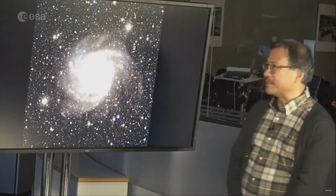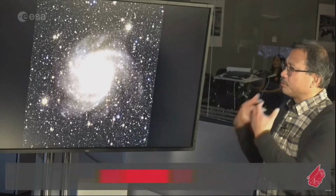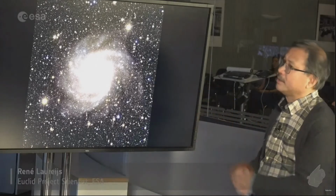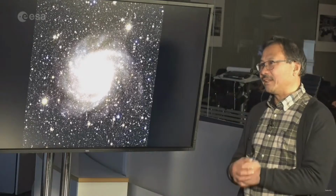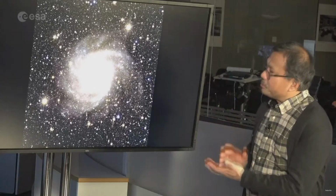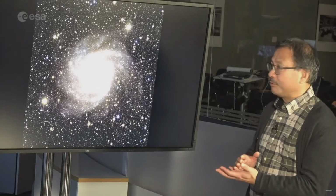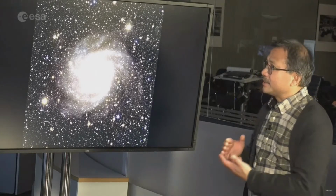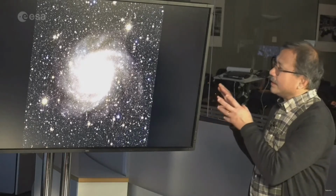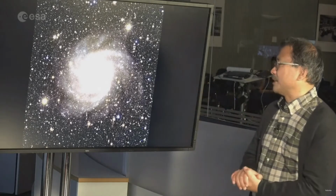Right, this galaxy is in the plane of our own Milky Way. And because of that, we look through many stars, past many stars, and also gas and dust in our own plane. Euclid looks in the infrared and in the red. So it's false color what you see here. What is blue in this image is really red in real life. And what is red here is infrared, so it's invisible in real life. So what we see is basically the infrared and blue and red light from this galaxy.